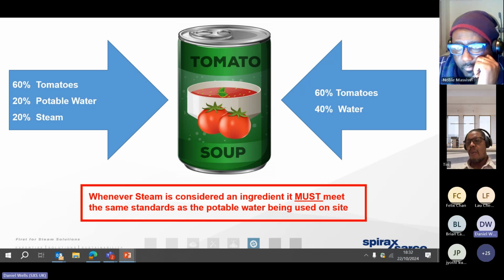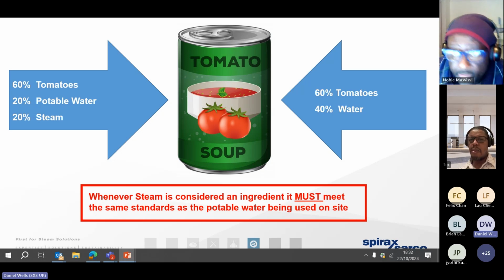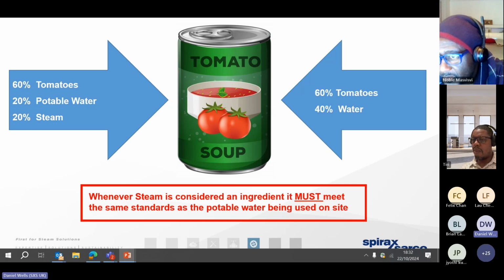So I think it was around about this time two years ago, 2022, there was some legislation passed in the UK Parliament called Natasha's Law. Natasha's Law was brought in front of Parliament down to a young girl that unfortunately had an allergic reaction to a sandwich she'd purchased, and she sadly died. Natasha's Law stated that ingredients had to be correctly identified on the packaging.